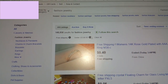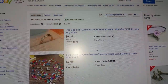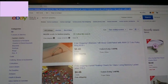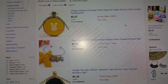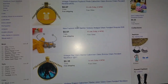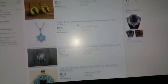So we're under fashion jewelry. This is free shipping, under 65 cents, ending soonest. And as you can see, it says that it's ended because I already had this put in earlier. So let me refresh this, and it's going to bring up some new stuff for us. This is another one where you will find a lot of items. This is again under 65 cents. If you want to go higher, you most certainly can. There are snap buttons, necklaces, just anything you could think of.